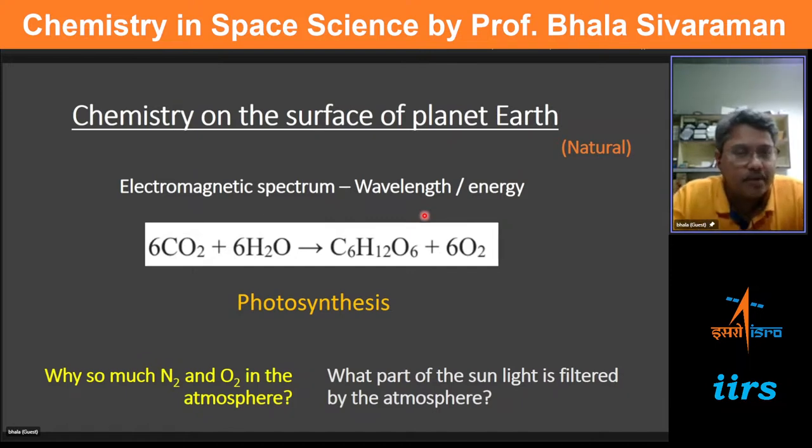Why so much of nitrogen and oxygen we have got? It filters incoming radiation, and part of the radiation reaches the surface. That's where the chemistry is initiated.